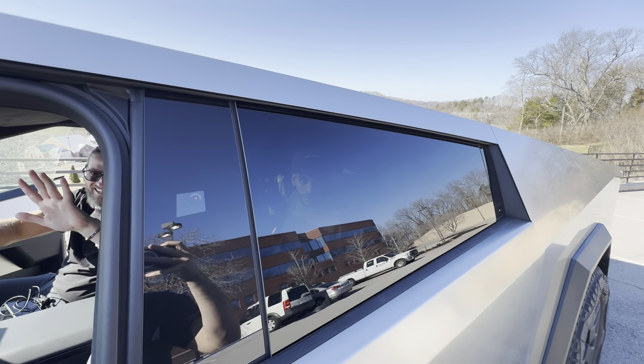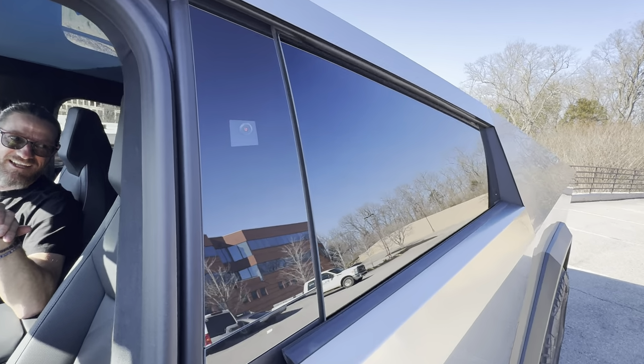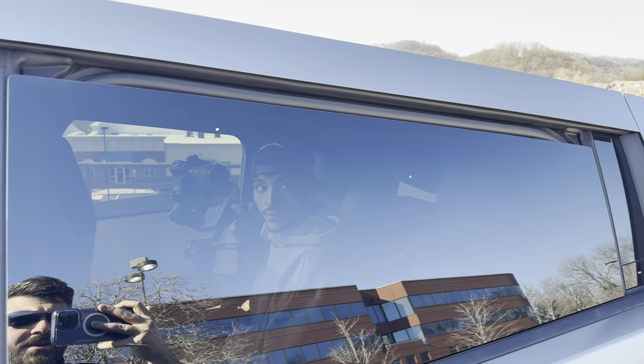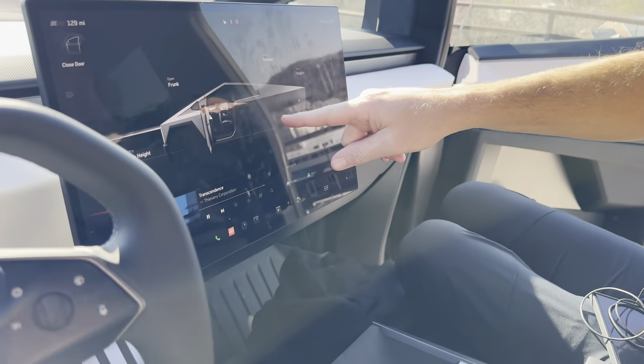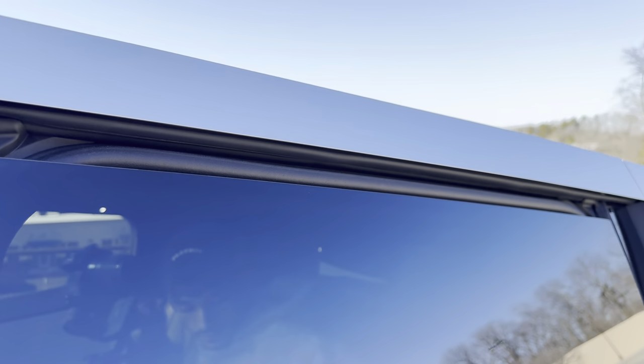Well, this is weird, guys. I'm not really sure what's going on with this window. We literally just got out of the truck. I'm not touching anything. He's not touching anything. Brian's not touching anything. Oh, the door is opening and closing right here. What in the heck? You know, this was the one that had the airflow issue. So there's a defect. Wow, it just stopped.